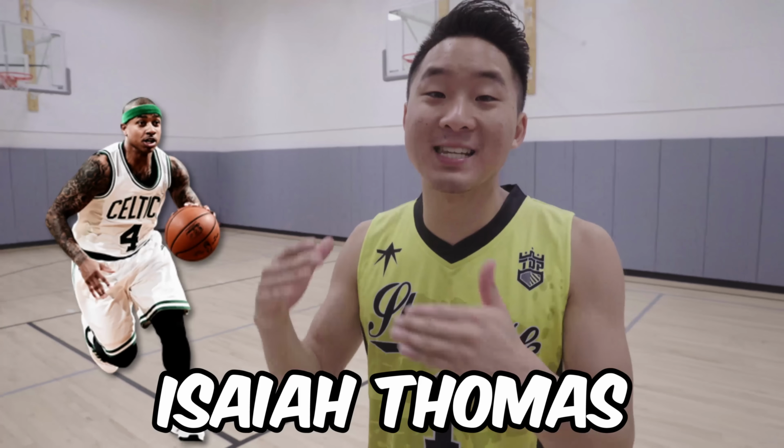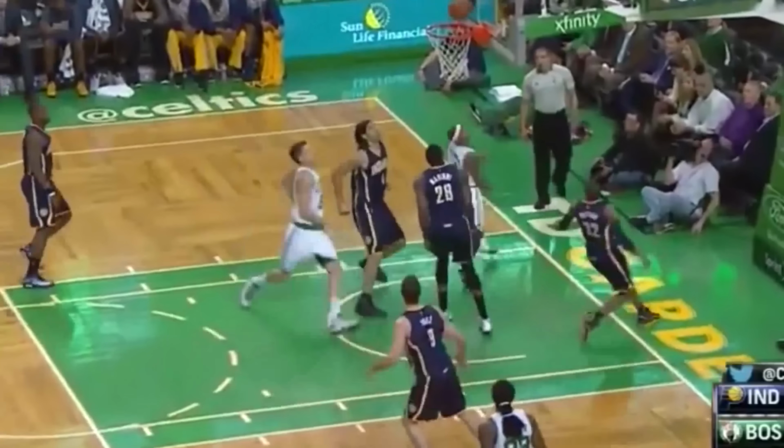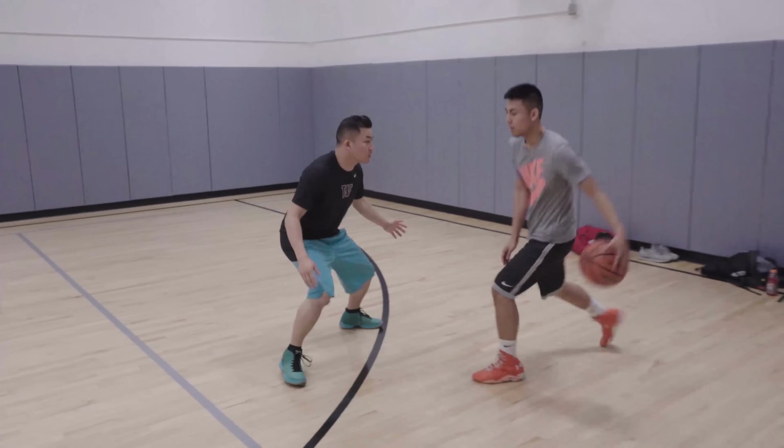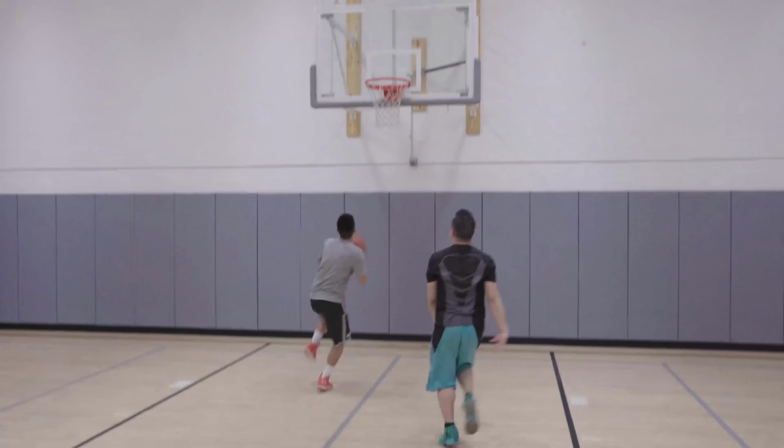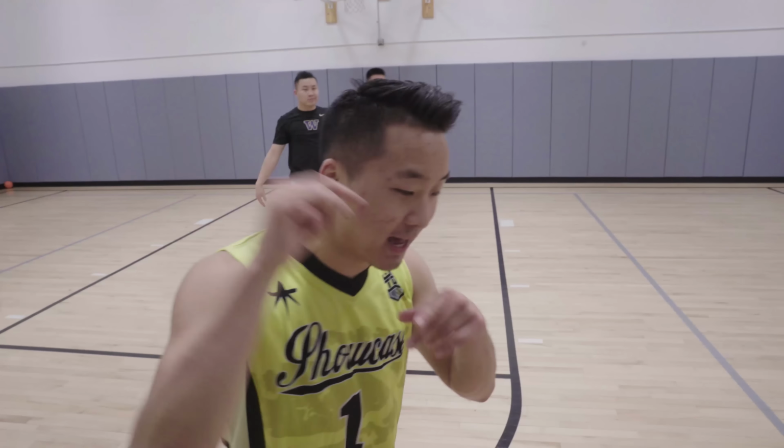Championship like this. All right, so this next move is Isaiah Thomas's hezzy. His movements are so nuanced and subtle in this move that it just barely gets people. Hit him with the hezzy. Hezzy.